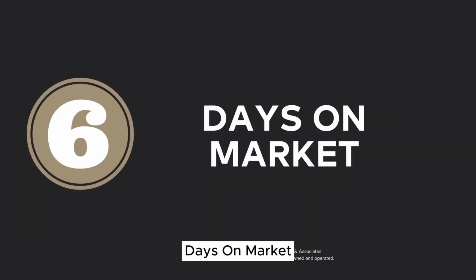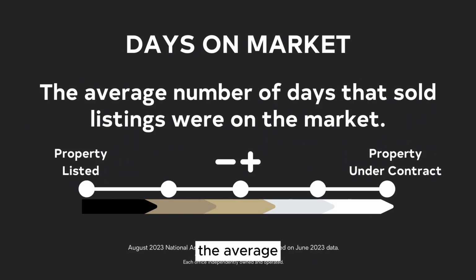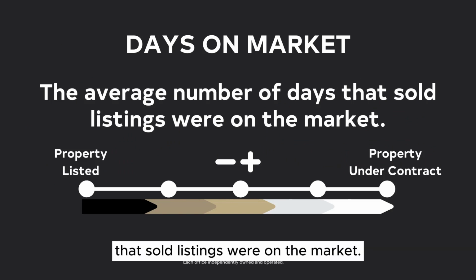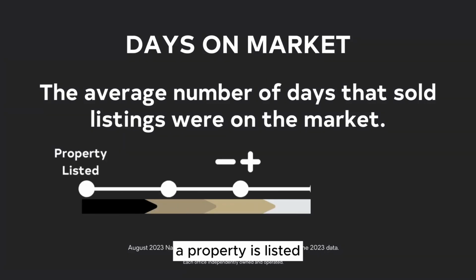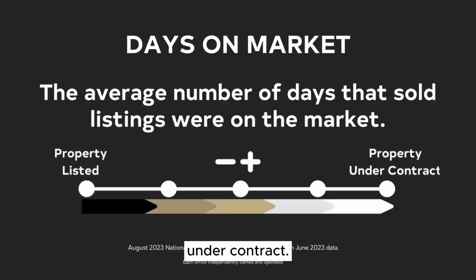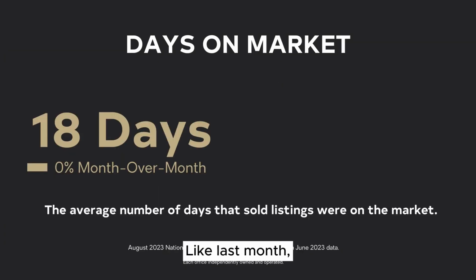Days on market. The days on market is the average number of days that sold listings were on the market. Those days are calculated from the day a property is listed until it goes under contract. If there were any days the property was off the market, then those days are subtracted. Like last month, days on market are at a very quick 18 days.